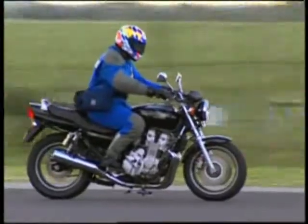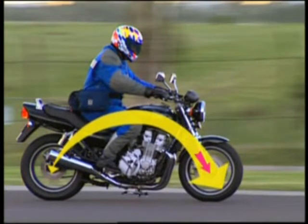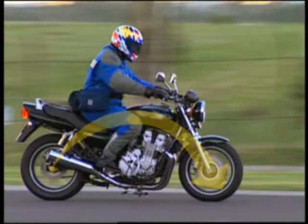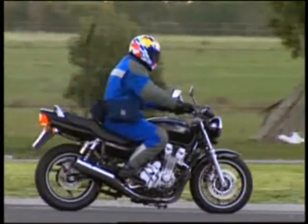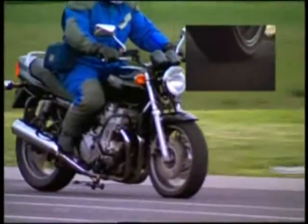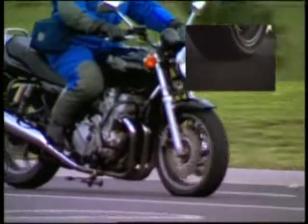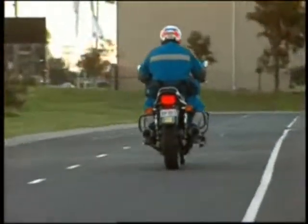To understand the best method for braking, let's first look at the effect braking has on a bike. As we brake, the weight of the bike starts to move from both wheels to mostly the front wheel. The harder the bike stops, the more weight transfers to the front. When the weight transfers progressively, it lets the front tyre grip the road more. The tyre has a bigger footprint on the road.